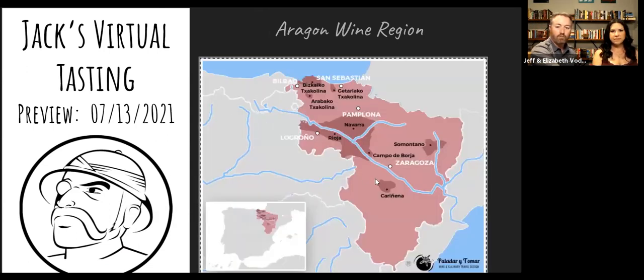All right, so we're jumping in a little more. And here it is, this little area, Campo de Borja. By the way, you can see the T and the X, that's a dead giveaway. You're talking about the Basque area, where once you get into the mountains you have a lot of Basque influence, which you do here as well.